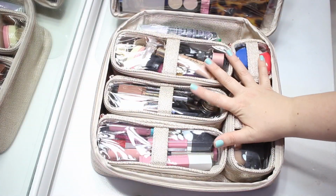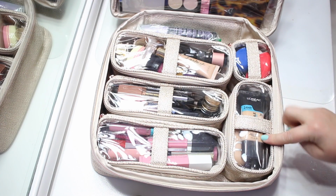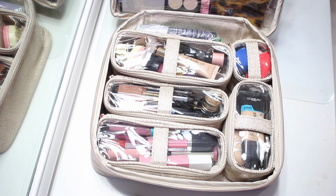So first I'm gonna start off with this section of the case. This is the bigger case that has the 5 pouches, and I wanna go into them one by one and show you everything that is inside the pouches.